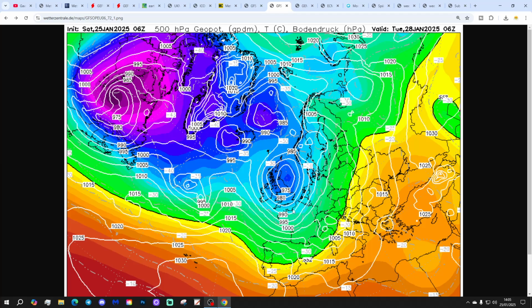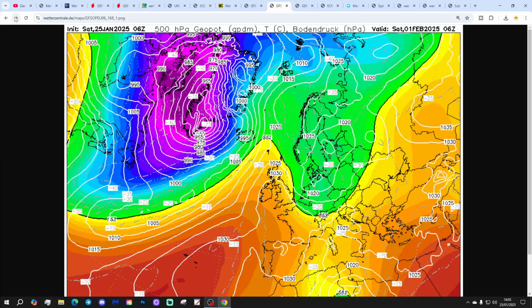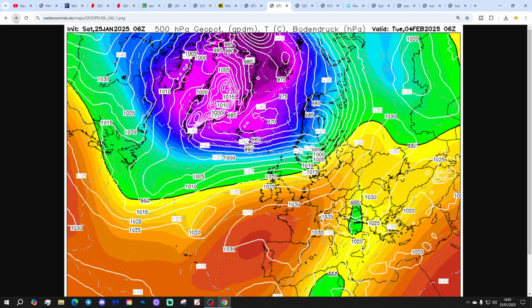Let's have a look at the GFS 6Z in comparison. Once again, low pressure is in control and dominating the weather through the middle part of next week. Then we get a ridge trying to build up from the southwest by the first weekend of February, next weekend basically. That could bring some frost and fog down the south, but should be relatively mild with southwest winds further north and west.